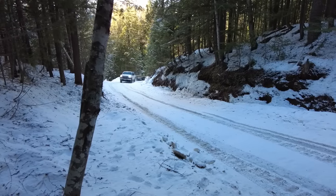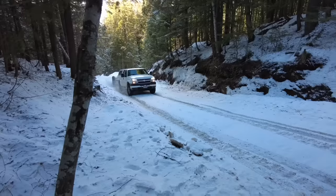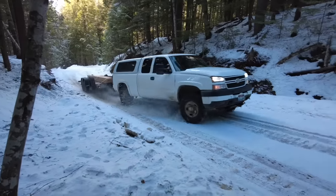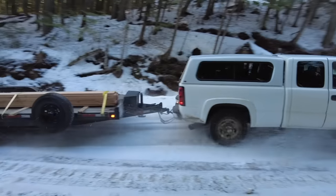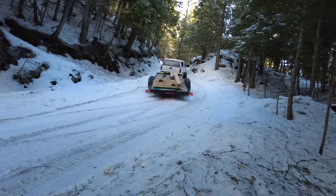Riley said he's confident he's gonna make it up this hill, but he also suggested that maybe we film it just in case, so I don't think his confidence factor is quite as high as he's telling me. Oh my gosh! Oh my gosh!